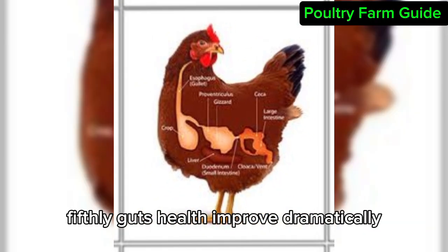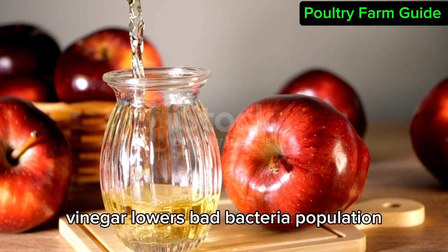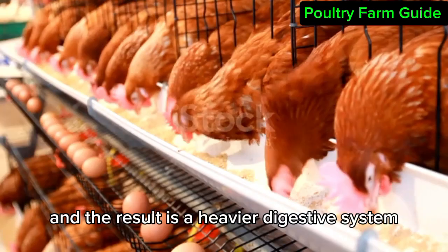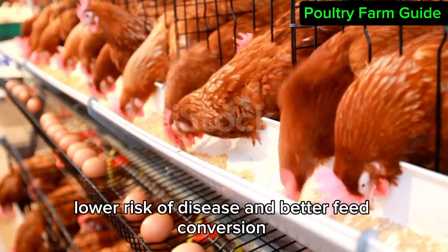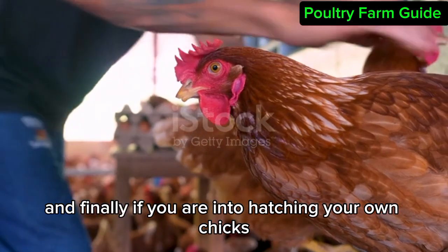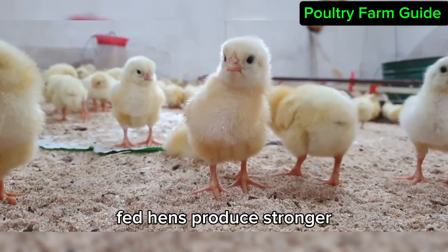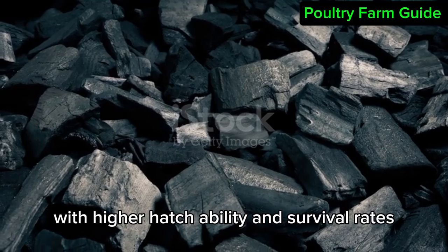Fifthly, gut health improves dramatically. Vinegar lowers the bad bacterial population. Charcoal mops up toxins, and the result is a healthier digestive system. That means fewer cases of diarrhea, lower risk of disease, and better feed conversion. And finally, if you are into hatching your own chicks, you will love this. Eggs from vinegar and charcoal fed hens produce stronger, heavier chicks with higher hatchability and survival rates.